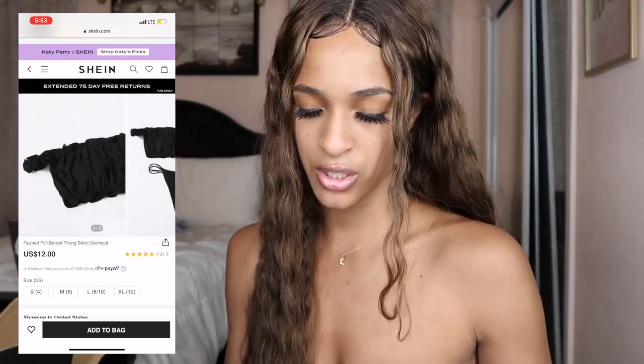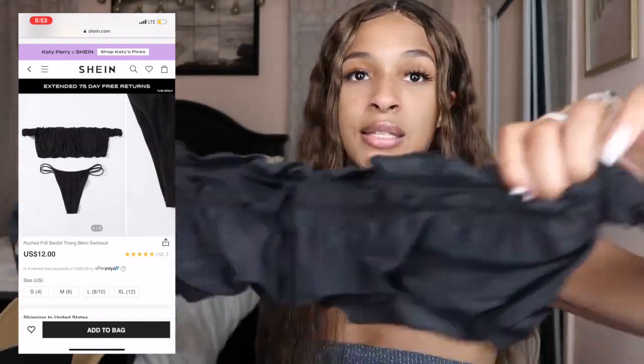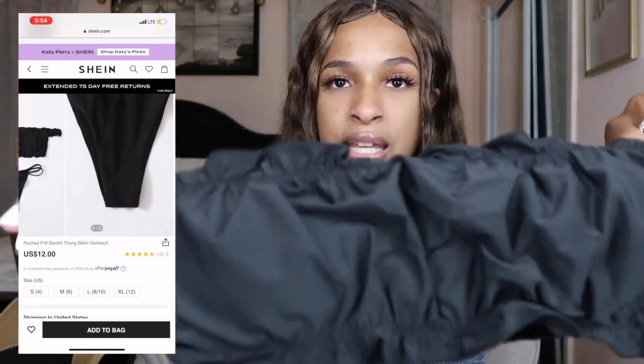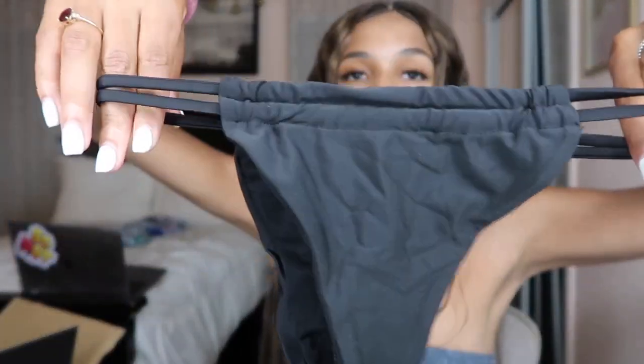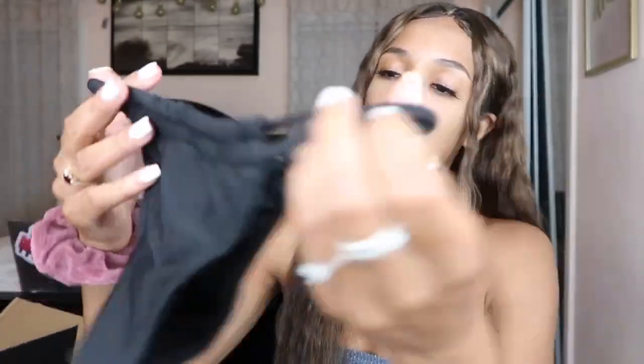This one actually looks really cute though. This is the top, and like it says, it is ruched. It has these little sides that your arms are gonna go through, so I feel like that's gonna look really cute once it's on. And then here are the bottoms. It just has two little strings over here. There's no tie. She looking real thong-like.